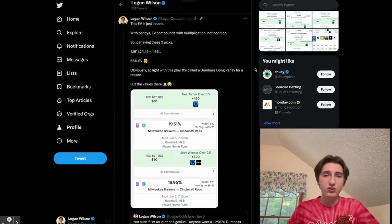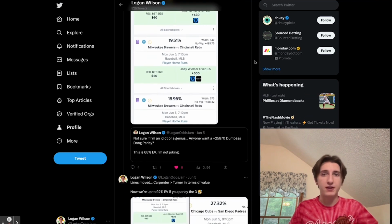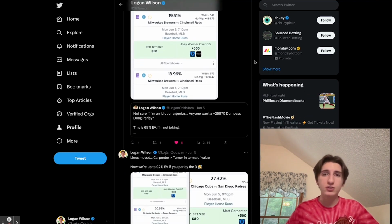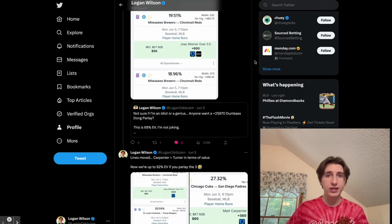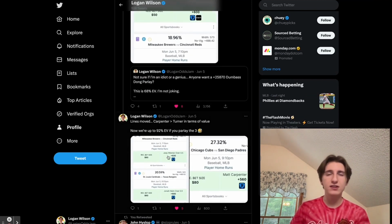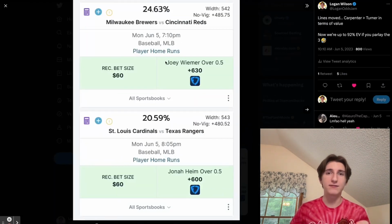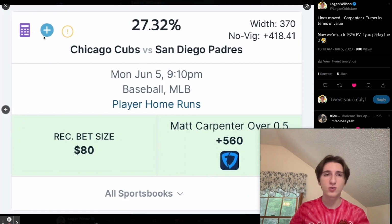One of the biggest pros of betting on parlays, which also happens to be one of the biggest cons if you're a bad sports bettor, is that the expected value compounds. So if all of the legs are profitable and you compound them together, now you have a really profitable parlay. For example, let's look at these 3 home run bets that I found a couple days ago. These were all expected value monsters, so super profitable plays. This one's 25% expected value, this one's 21%, this one's 27%.